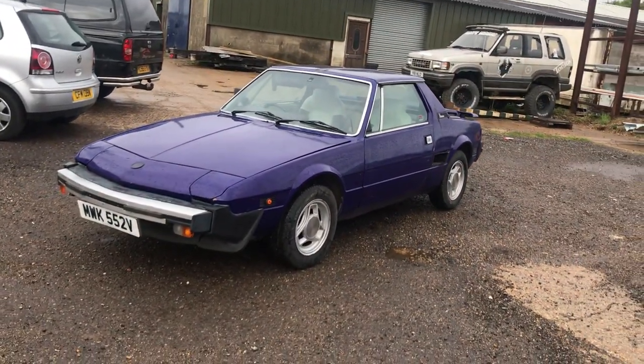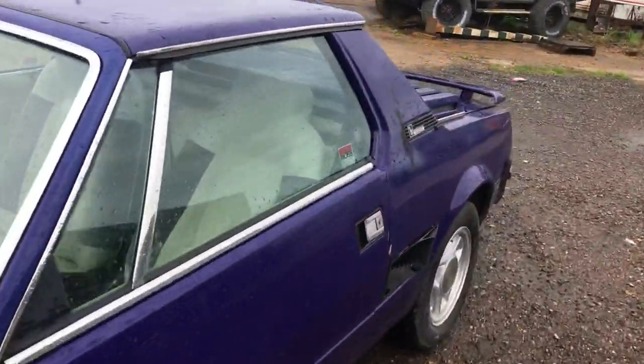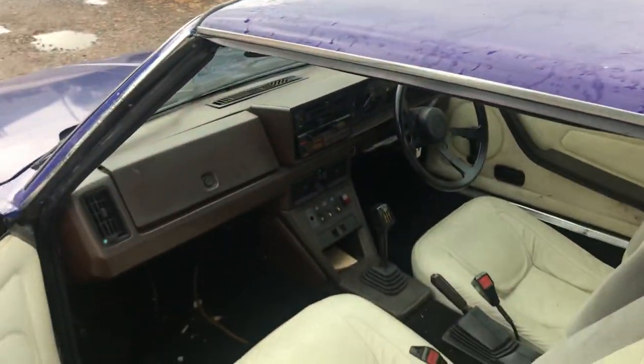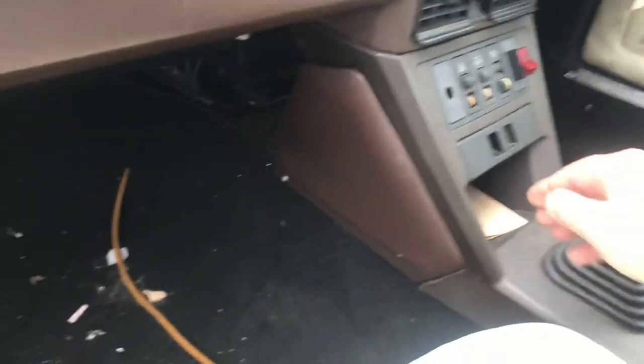However, for those of you who watch the show, you'll probably remember they ended up taking a shortcut for fear of the cars not making it, which doesn't say much for the Italian engineering that was being showcased in the show. Let's have a little look inside. So the car itself was bought for quite a lot of money because it was put together and working very well.